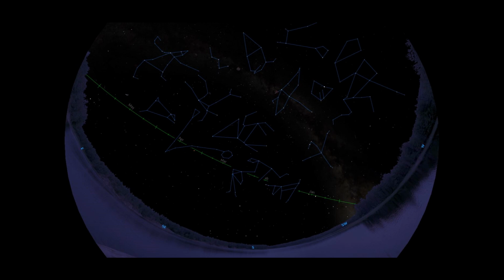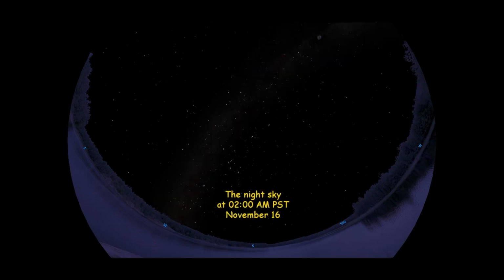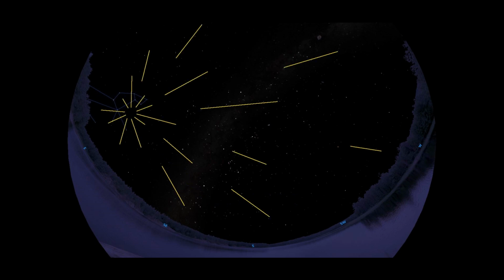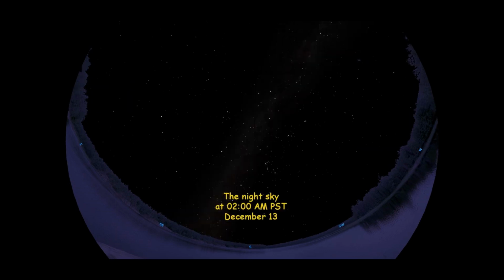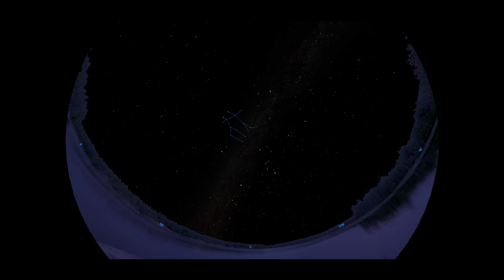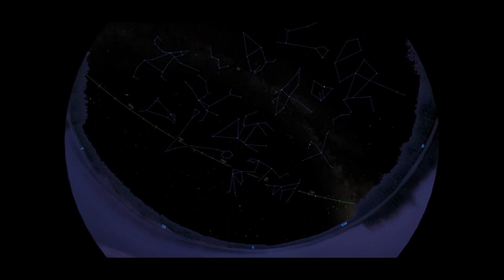One other thing. A few days from today, on November 16th through 17th, we will see the Leonids meteor shower with a peak rate of about 15 meteors per hour, and on December 13th through the 14th, the Geminid meteor shower will occur with an hourly peak rate as high as 150 per hour. Ought to be a good one. With a thin crescent moon during both showers, the viewing should be optimal. How nice. And that's it.